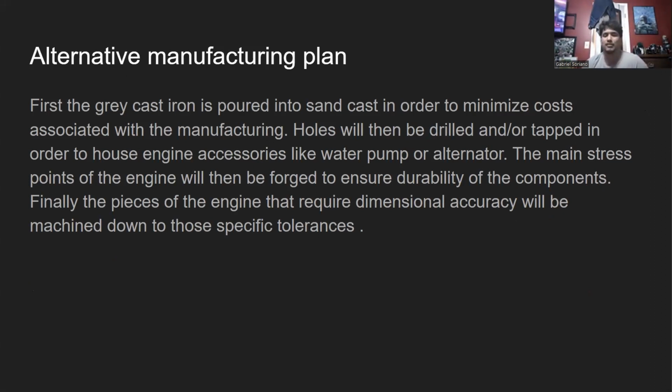An alternative manufacturing plan will be to first, it's the same, you would use a sand cast in order to make the overall block of the engine. And then holes will be drilled or tapped into the engine to make sure that you can have accessibility to the water pump, alternator, so those can be put onto the engine. And the main stress points of the engine will be forged to make sure that, again, the durability will be able to withstand a lot of stresses. And finally, the pieces that require dimensional accuracy will be machined down to specific tolerances so the engine can work properly.